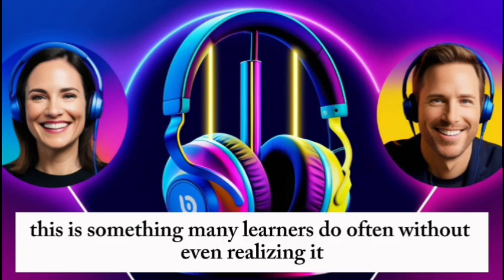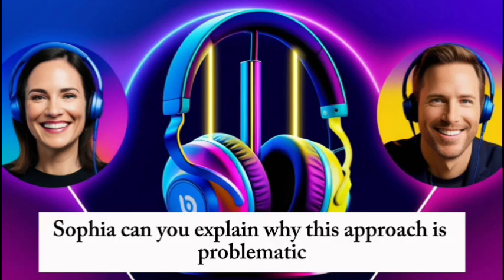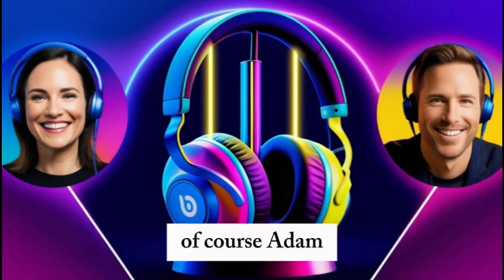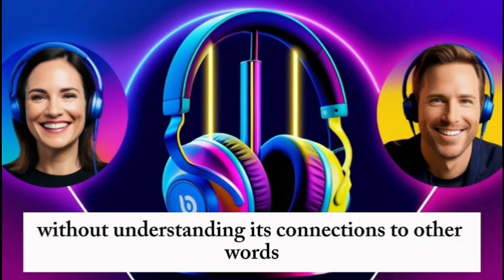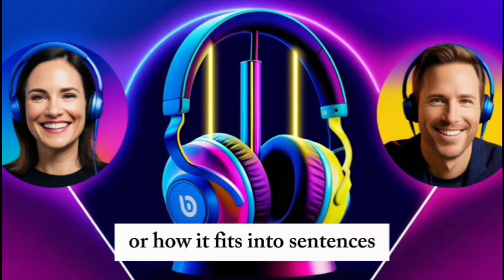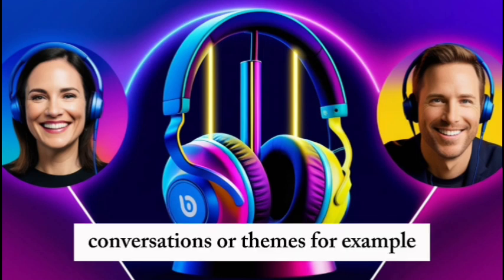This is something many learners do, often without even realizing it. Sophia, can you explain why this approach is problematic? Of course, Adam. Learning words in isolation means studying a single word without understanding its connections to other words or how it fits into sentences, conversations, or themes.